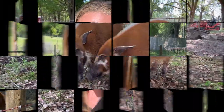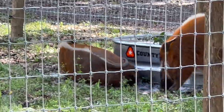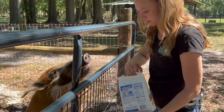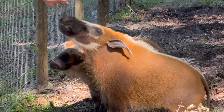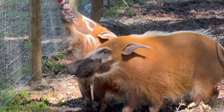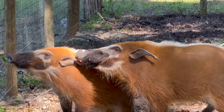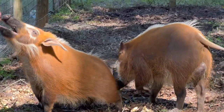Our newest residents are Stewie and Senorita, and they are a brand new pair of Red River Hogs from the African Congo. Logan is feeding them donuts right now, which is not their actual food. They're omnivorous, so they eat a little bit of everything. They eat roots, plants, meat, bugs, small rodents, a little bit of all of it.